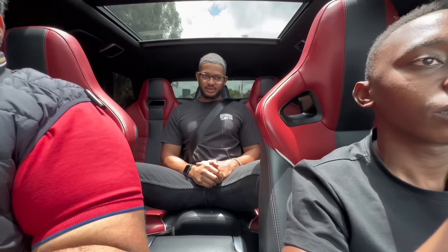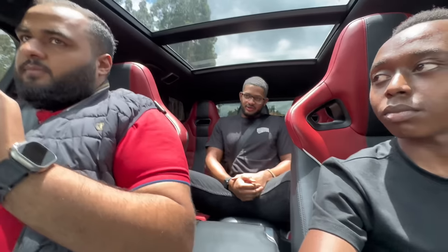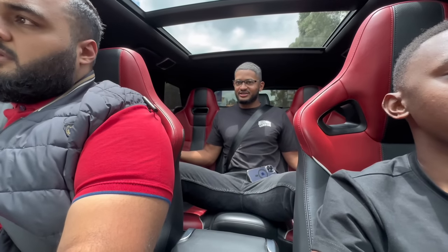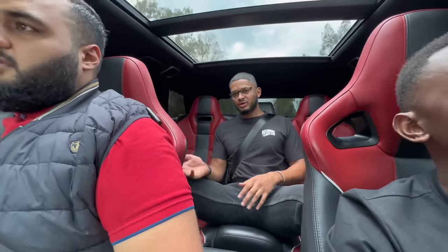Oh, so there's no SVR for Vogue, it's SV. Yeah, it's still a V8 supercharged. The only sad part about it is it's a very heavy car. I mean, all these cars are heavy. You go for a sports utility vehicle, they're heavy. If you're trying to drive fast, there's no point getting this car. I think this car is more of comfort with a bit of noise and a bit of power for overtaking here and there.